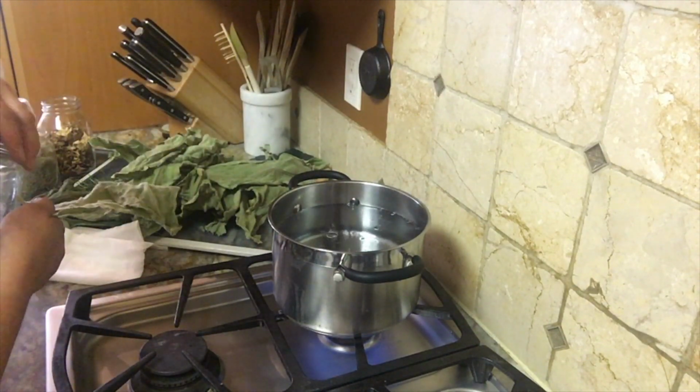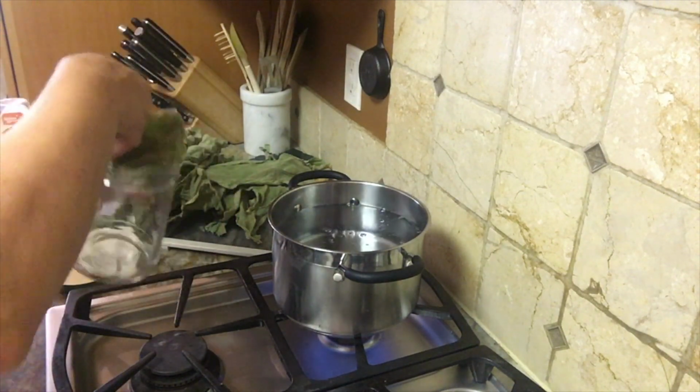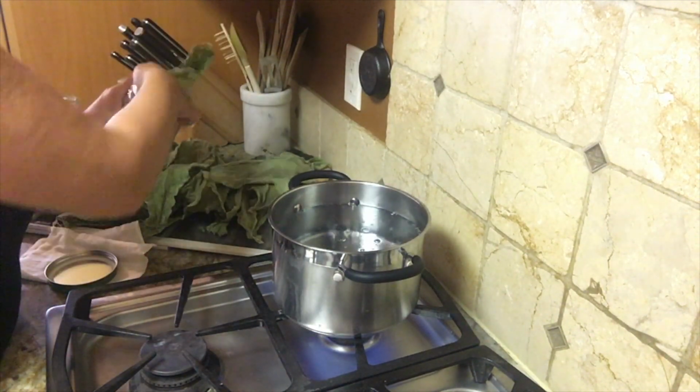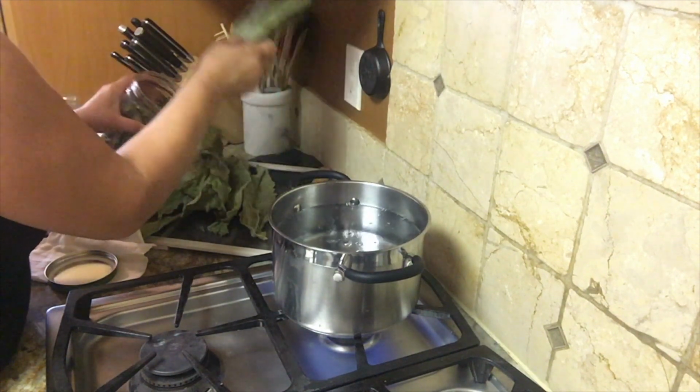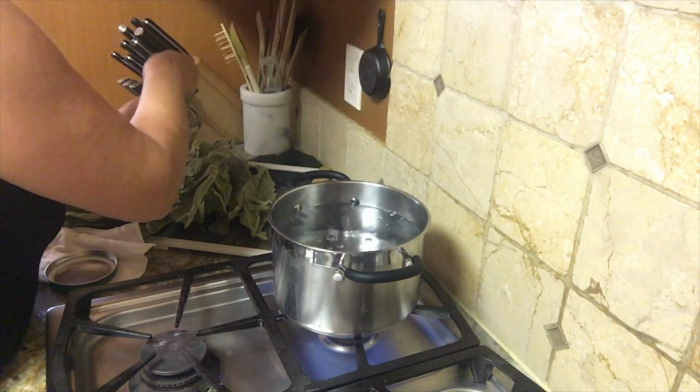This cleaned out Adam's peanut butter jar is going to be perfect for my needs. So I'm just gonna shove them in there. I'm not going to specifically chop them up or powder them or anything right off the bat.